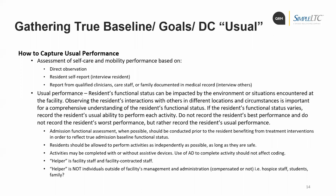So direct observation, right? The resident self-report, report from all the caregivers, looking for the usual performance. And I pulled in that RAI information. What is their guidance on usual, which is the hardest thing, right? It's not their best and it is not their worst. It's their usual. So you cannot take a one-time eval or even 1 or 2 times of looking at somebody's bed mobility when they move with the staff throughout the day, multiple times during the day, right?